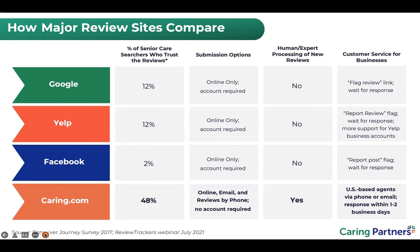Last July, we did an in-depth webinar with ReviewTrackers on these 4 platforms. We had detailed guidance on each of them. ReviewTrackers presented that information. This is just a high-level summary. I'm, of course, biased toward caring.com, but please know, this is all factual information. This is not an opinion-based chart. This is fact. These are the experiences of both consumers and businesses on each of these platforms. And again, these are the most found in online search. The slides will be circulated after, so you'll have a copy of this.